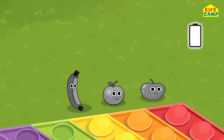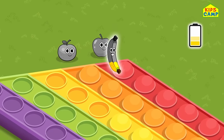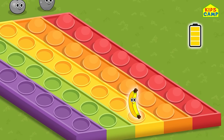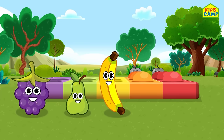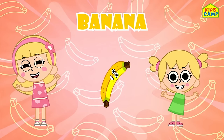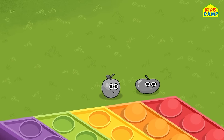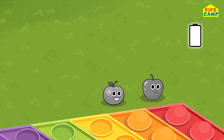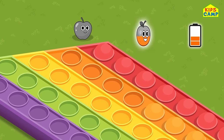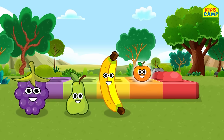Jumping time! Let's go! Awesome! Banana! Banana is yellow! Jumping time! Let's go! Amazing!